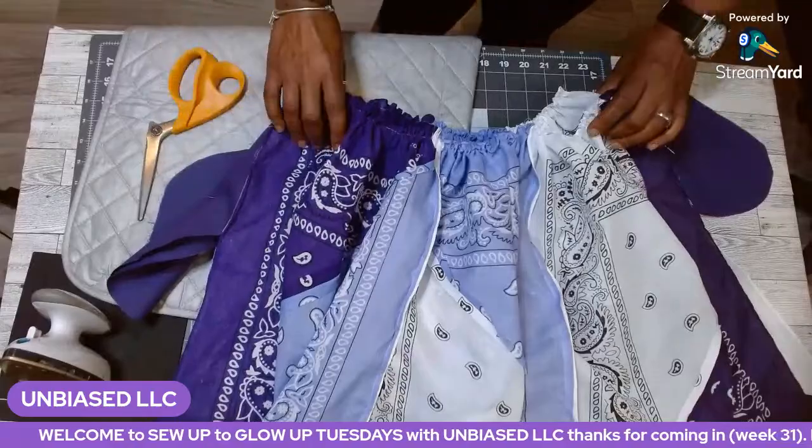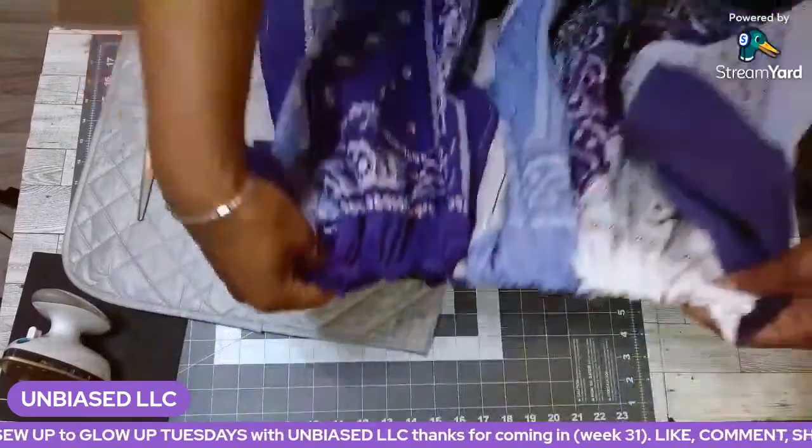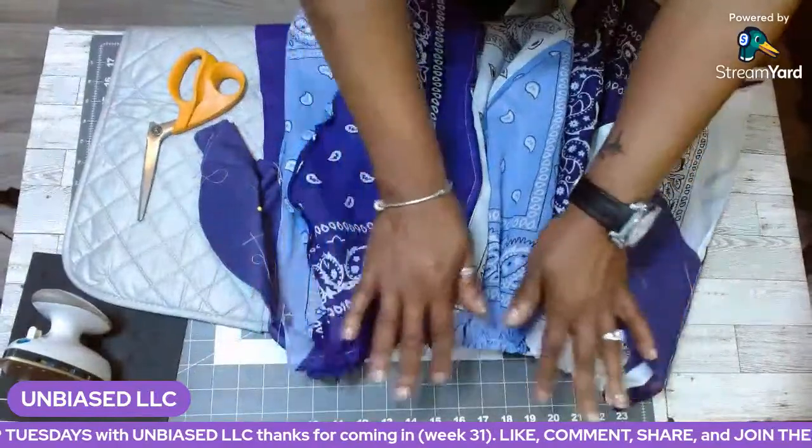And I cut that part off. So now this is what we have. We have all of our gathers gathered, okay?